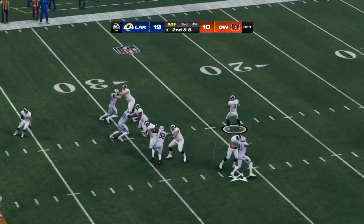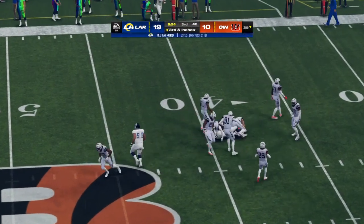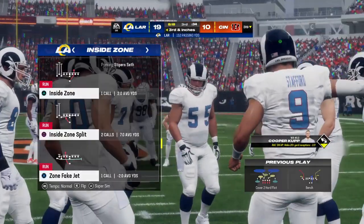Throwing is Stafford. Now he'll go underneath to his running back, complete. They'll wind up getting 7 on the play, and they'll be faced with a 3rd and inches.